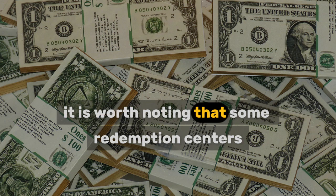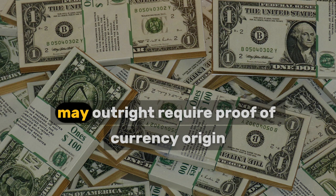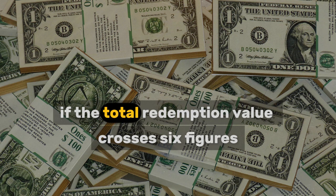It is worth noting that some redemption centers, depending on which tier they fall under, may outright require proof of currency origin, especially if the total redemption value crosses 6 figures or more.